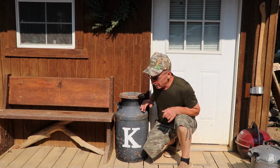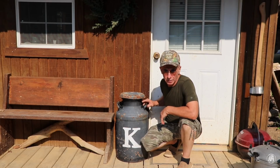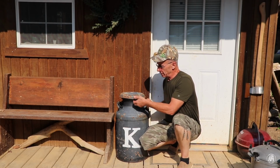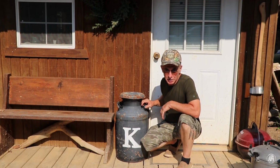This item right here I can appreciate. This was a liquid storage transport container. The lid is stuck because it's bent right there, so I'm going to have to do a little bit of work to get it off. But I thought it was unique, first of all, because it had the initial of my last name on it.